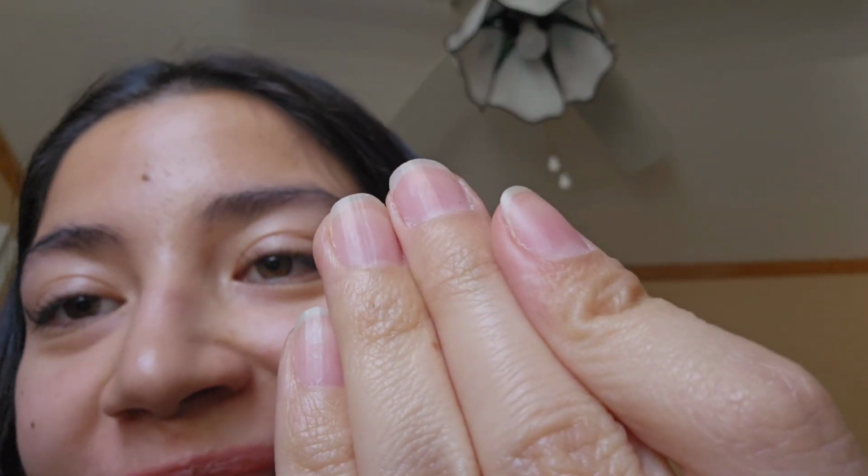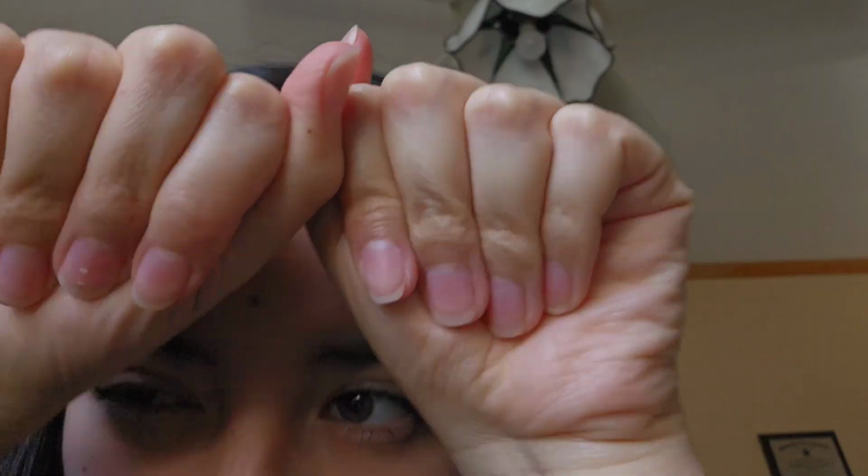I flipped the camera because I couldn't see what I was doing. I'm the type of person that likes to do things close up. I don't know why, because I can see from afar. But personally, I like to do them with my thumb, with my other thumbnail. It just gets things done faster, you know?